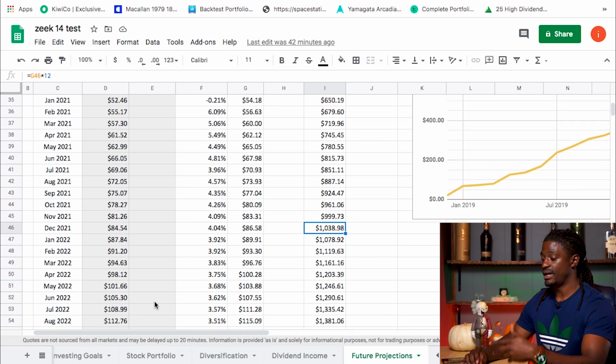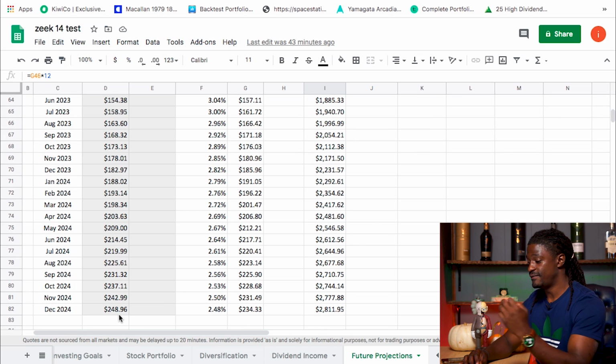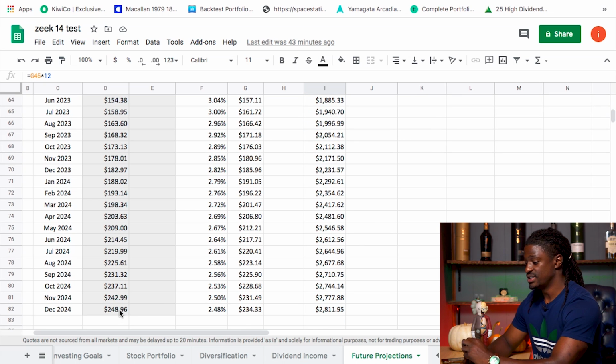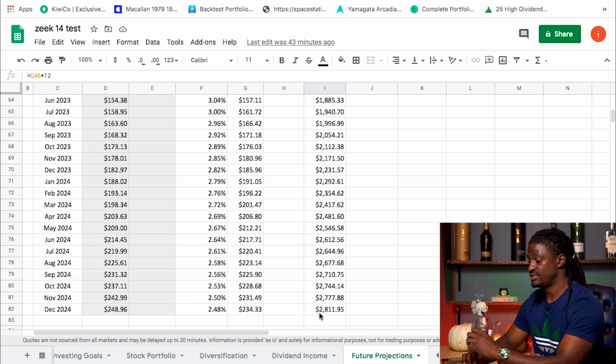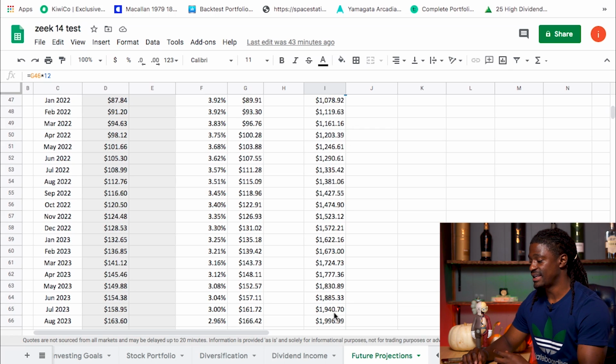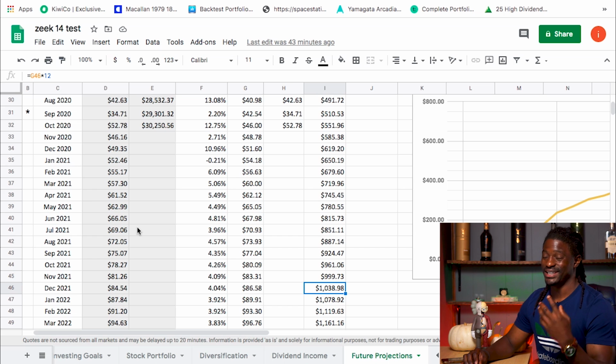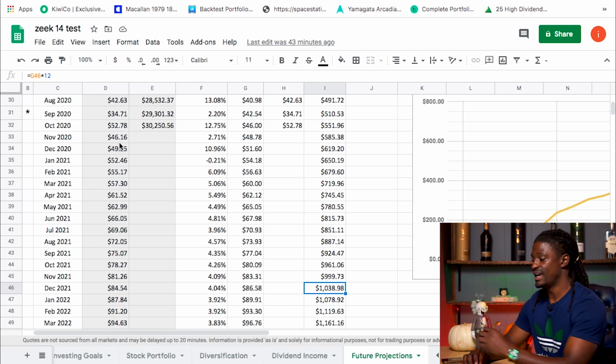So this is the compound effect taking place to where eventually later down the line, 4 years from now, I'll be making $250-ish a month, $2,811 a year. But at the rate I've been growing my dividend account, it's going to increase a lot more than that. This is not showing the compound effect. This is just showing the average, but yes.